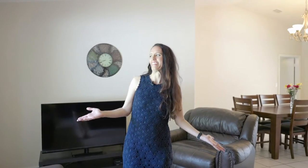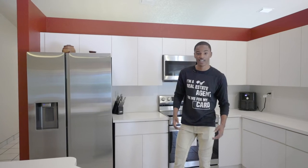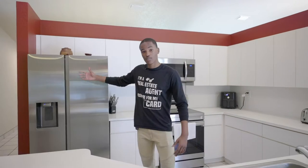And as you enter the house, you are... Not just for your kids, but also for any pets. Plenty of space to entertain parties that come over. Brand new appliances and a jacuzzi tub.